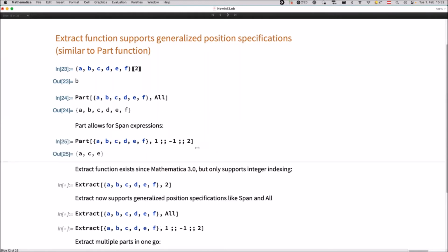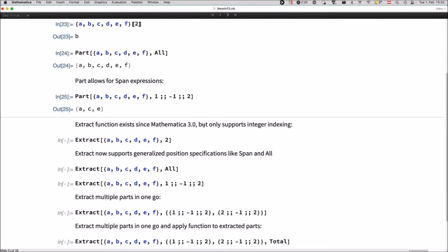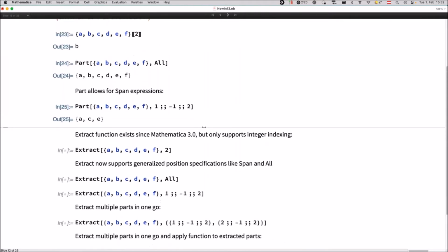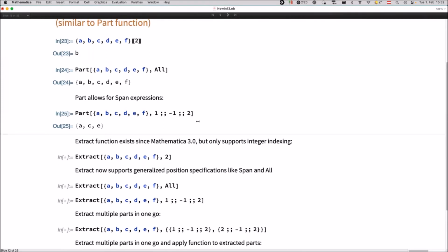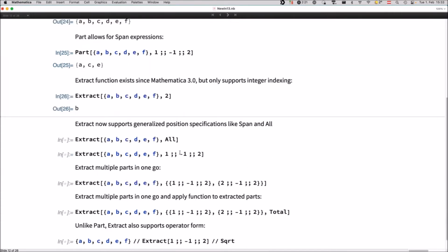The Extract function has existed since Mathematica 3.0, and the Extract function is different in form. Part is a very immediate structural operation, and Extract is a more traditional functional form. In this form it only supported regular indexes, like for example 2, and now in version 13, you can also use symbolic expressions like All and Span.